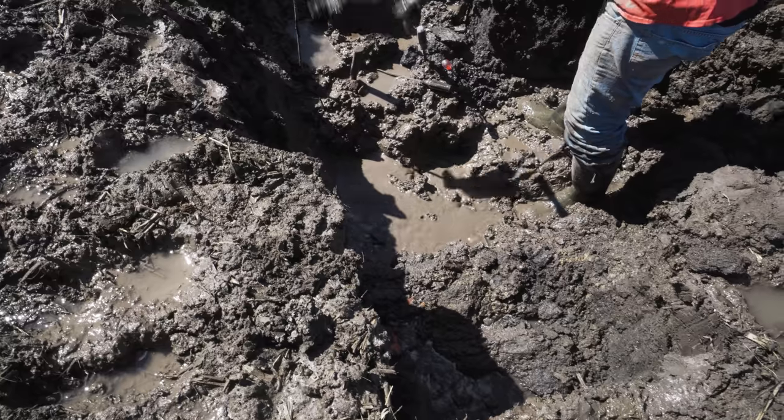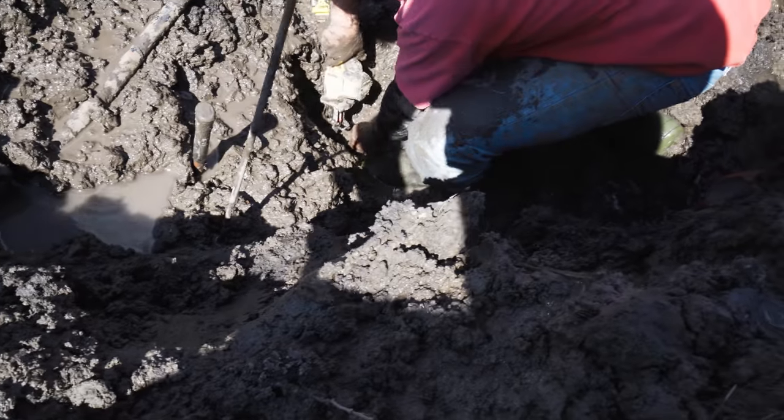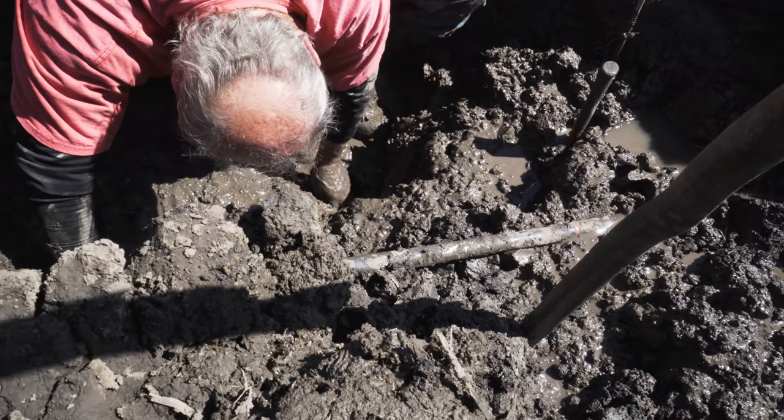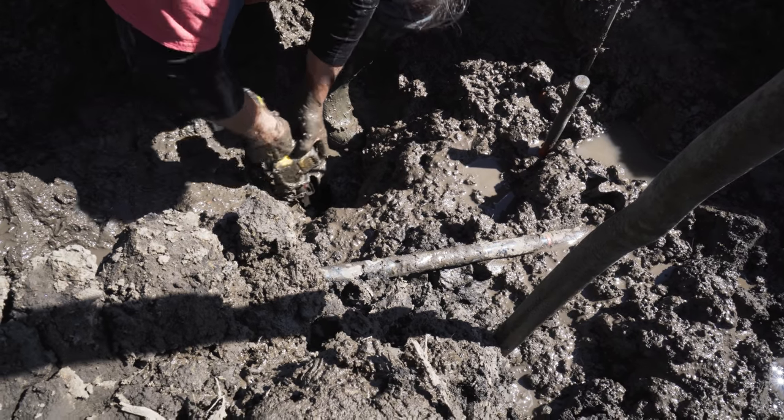That easy. I need to dig another hoe bucket out of there? Nope. I need the tile out of the pickup. No wonder it drains so quickly. Is that an 18 inch? Yeah. I don't know what it is.